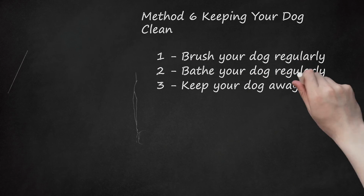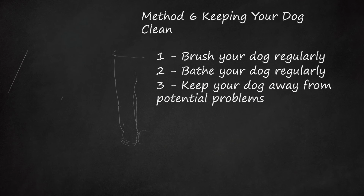3. Keep your dog away from potential problems. Do your best to prevent your dog from getting into especially smelly situations when you can. For example, if you notice a particularly muddy portion of trail on your walk, take your dog out and around it. Also, try to keep it away from anything smelly it might roll in, like dead animals or other animal waste. Preventing odors on your dog before they happen can reduce the amount of cleanup you have to do later.